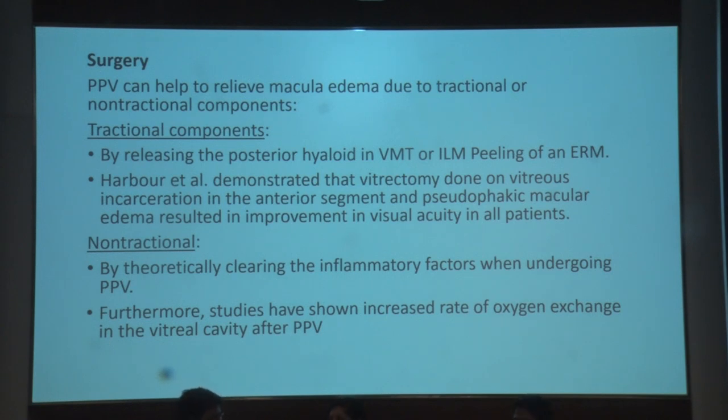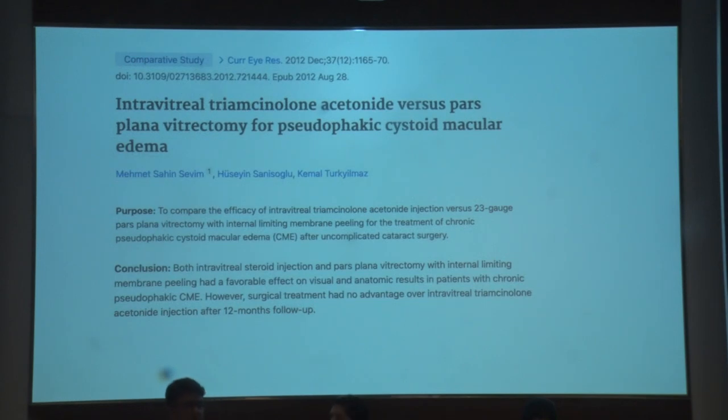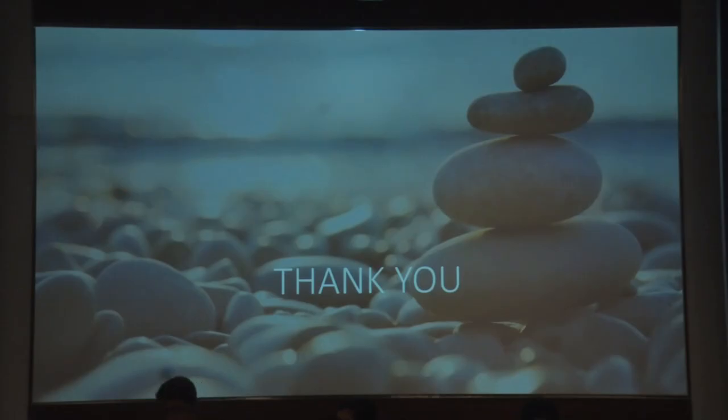In the non-tractional component, theoretically surgery is to remove the inflammatory factors which are actually causing the CME in the vitreous cavity. And this is the study which shows that, and I would like to acknowledge our fellow, Dr. Rohan Dedia, for giving me the cases and helping me in this. Thank you very much for the patient listening.